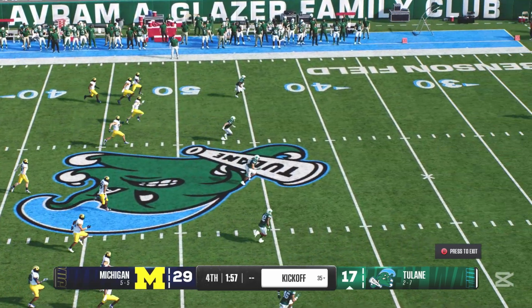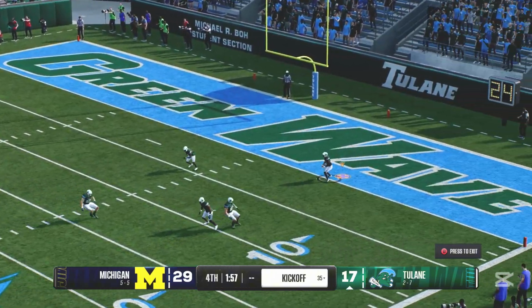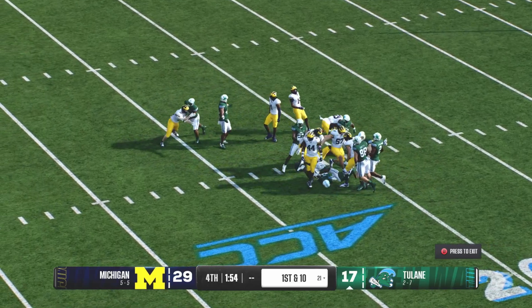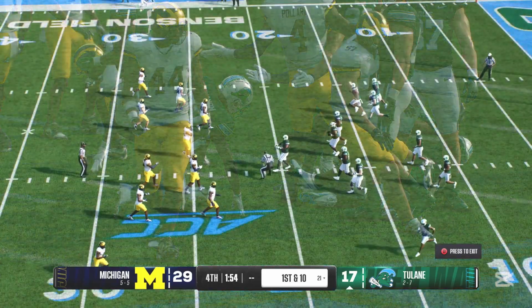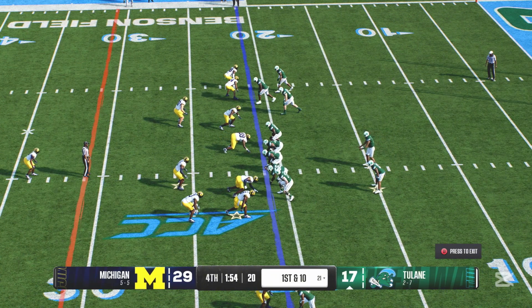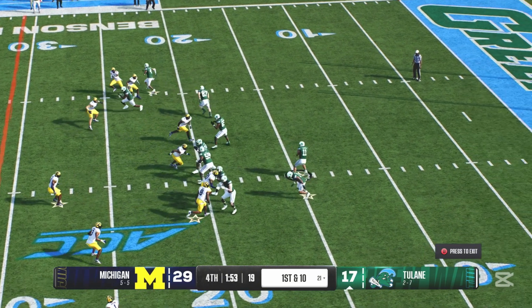Almost ready to kick it away after scoring the touchdown. He'll start the return inside his 5. Not a lot of space to be found. Good hustle by the coverage team, and they stopped him at the 21. The Tulane offense headed back onto the field.